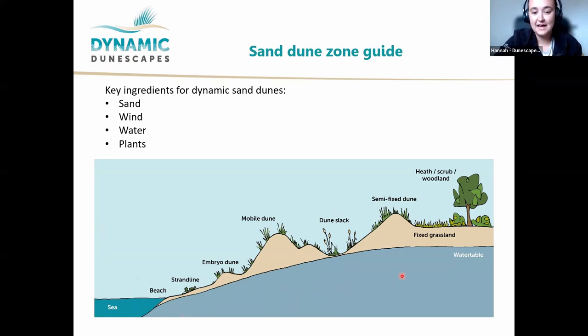And the level of the water table will influence the plant communities. And this is the dune slack and the dune wetland that I spoke about. And you can see this is very low to the water table. And that's why we end up with a wetland. But in a lot of regions, we are losing the dune slacks due to the level of the water table changing or the height of the dune changing. So some of our work is to bring this height back down so we can reintroduce these dune slacks. And then finally, the plants. The plants are a really important part of succession in the dune system for fixing this habitat in place.